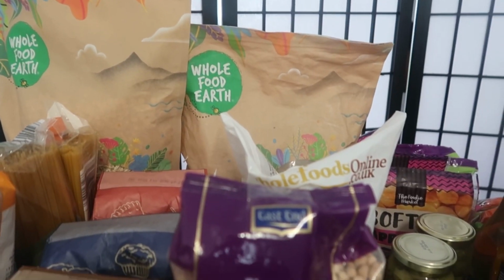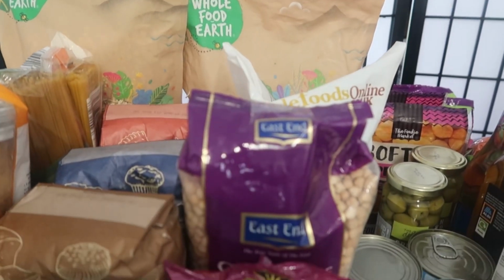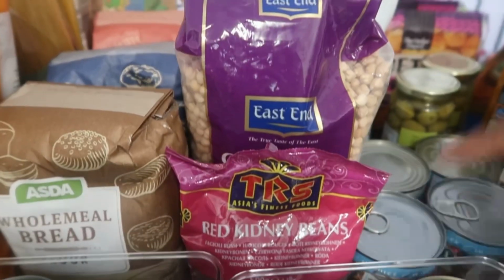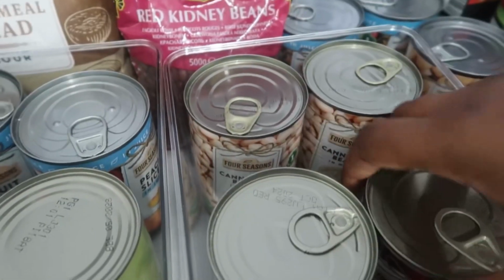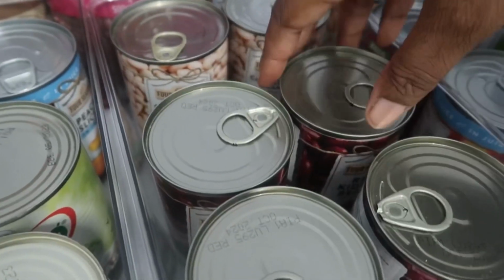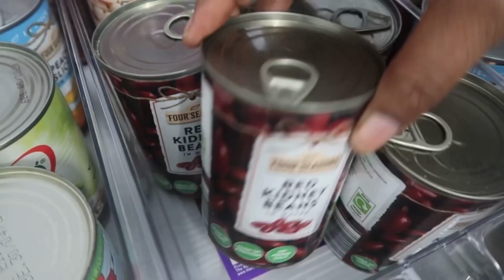In addition to dried beans, it's also a good idea to have canned beans on hand. For instance, chickpeas can be used straight out of the can, blended with a little bit of tahini and lemon juice with a bit of salt to make hummus.